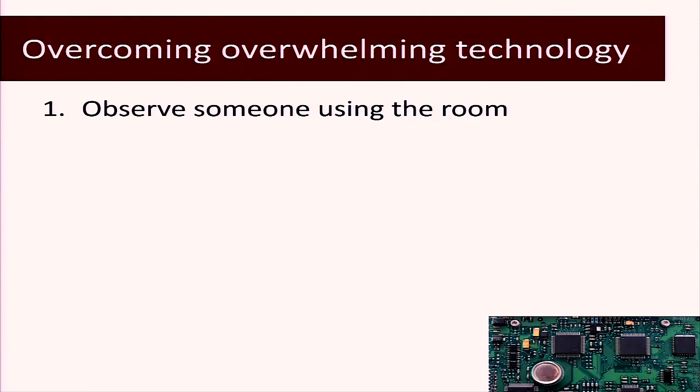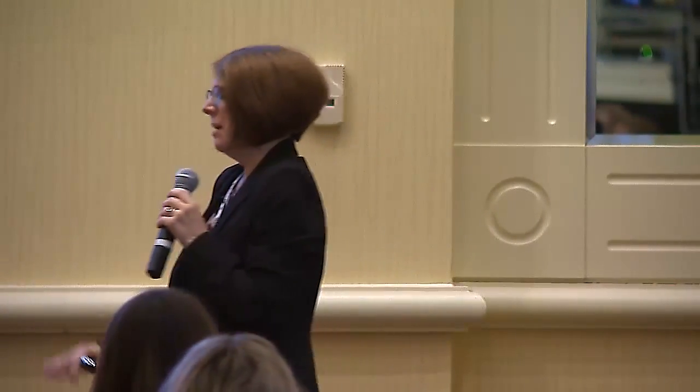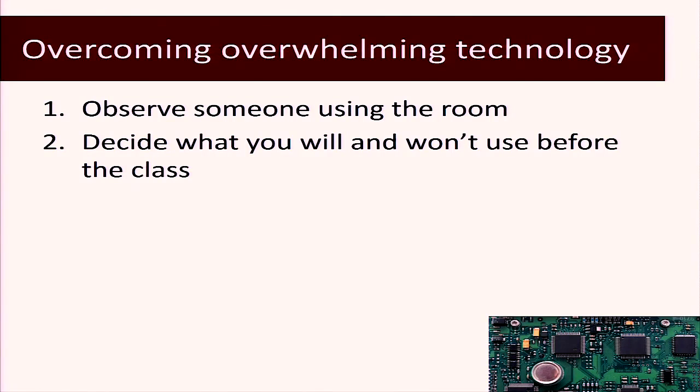And finally, the overwhelming technology. If you've never taught in one of these spaces before, my number one suggestion for you would be watch somebody else do it first. Even if it's just one class session, watch what they do, see how they do it. Now, you may be overwhelmed with the technology yourself as an instructor walking into this room, and you may decide, all right, I'm not gonna use the fancy touch screen at the front. It's a little too intimidating for me.